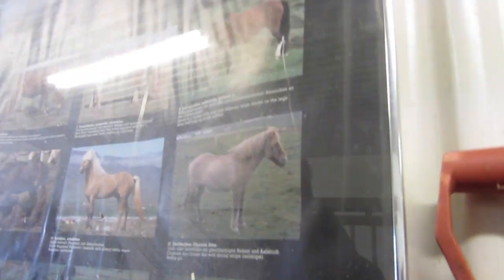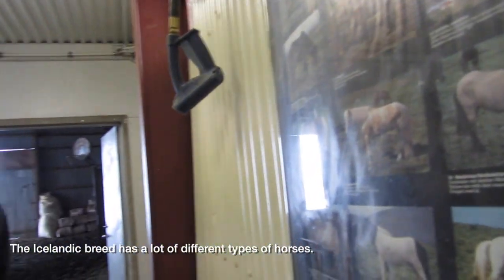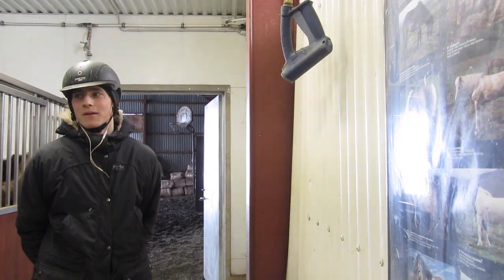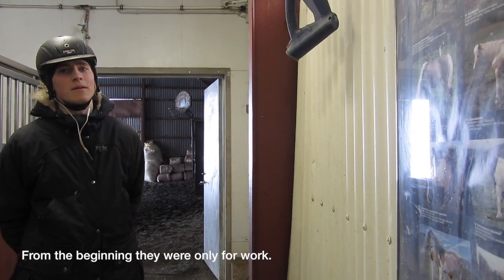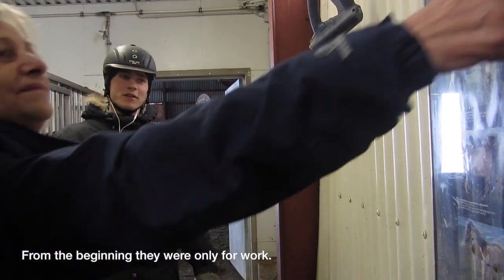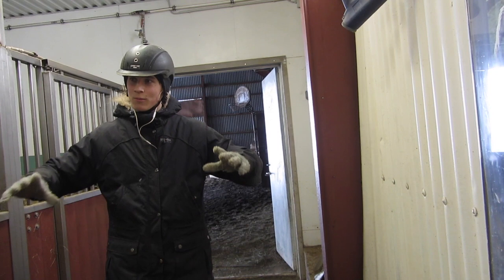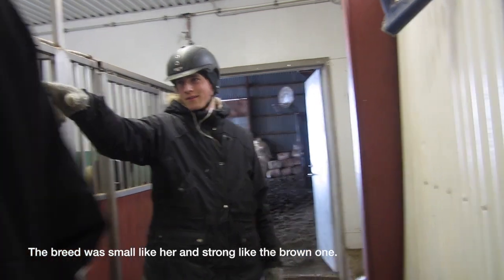See, some of the bodies are different a lot, like this one. The Icelandic breed has a lot of different types of horses. You don't think of them as being different sizes, but different types. Are they all the same breed? They are the same breed, yes, but they start off from the beginning only to work with. So a lot heavier. They were small like her, and strong like the brown one.